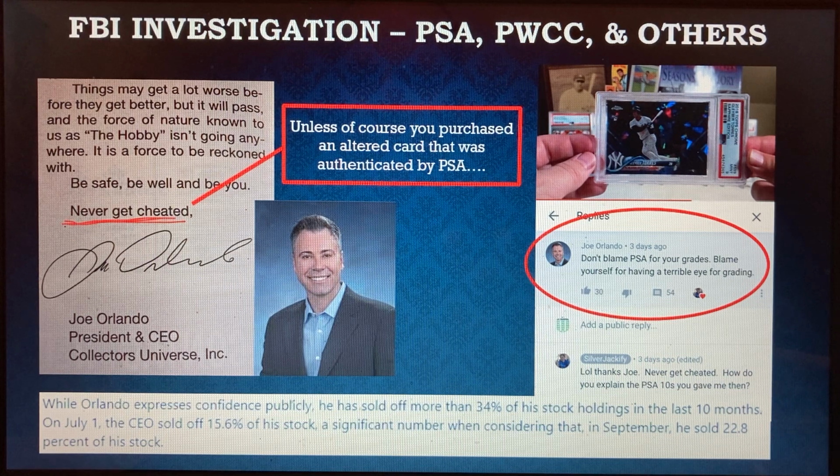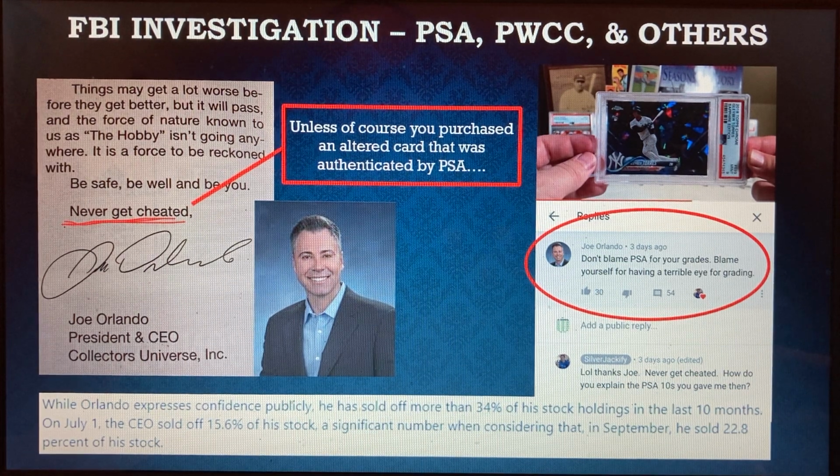You can see when things started getting a little fishy for his company, he started selling off his stock. I was checking out a video on YouTube a couple weeks ago, and I find this Joe Orlando posting in the video thread, because this guy had posted about how he didn't agree with the grades for his cards and how they were harder than many other submissions he had seen. Just things like this really rubbed me the wrong way with PSA. Me personally, I'm steering clear of this company, especially with an FBI investigation going on. And Joe, I recommend you change your "Never Get Cheated" slogan.